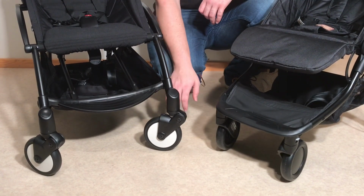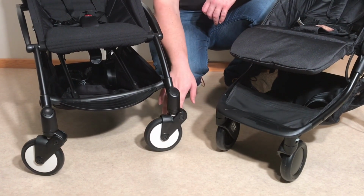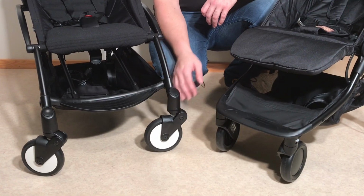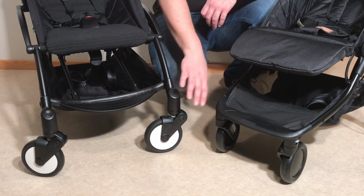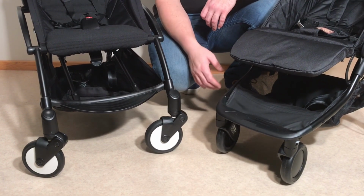The Babyzen Yoyo, by contrast, does have a little bit of suspension built into the fork here. It has this spring here. It's not enough to really go over any sort of real rough terrain, but it will help to protect that whole front frame system and the wheels themselves, and of course the chassis, from wear over time.